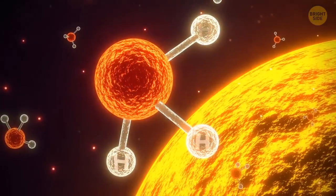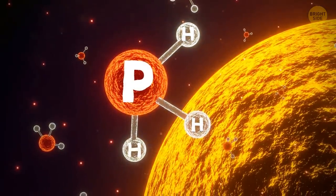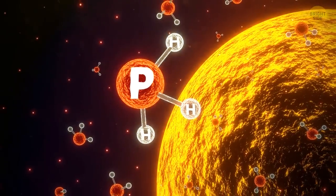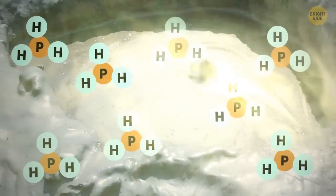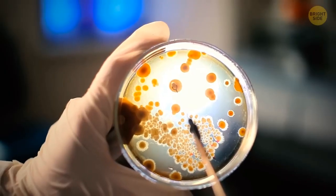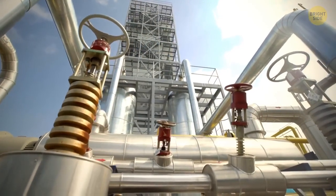Phosphine is made up of 3 atoms of hydrogen and 1 atom of phosphorus. This gas is toxic to any terrestrial life form that needs oxygen, including us humans. On our planet, phosphine can be found in places with no or little oxygen, for example, marshes and swamps. The gas is created by complex mixtures of bacteria living there. It can also be produced industrially.